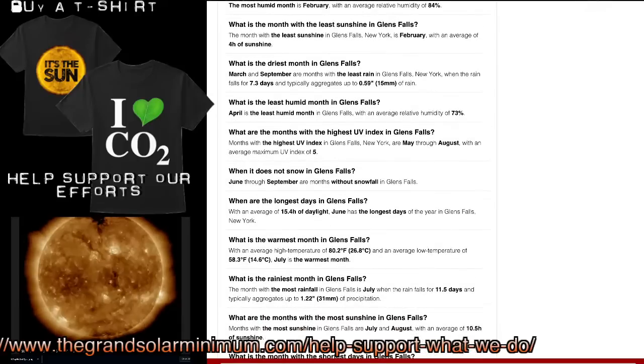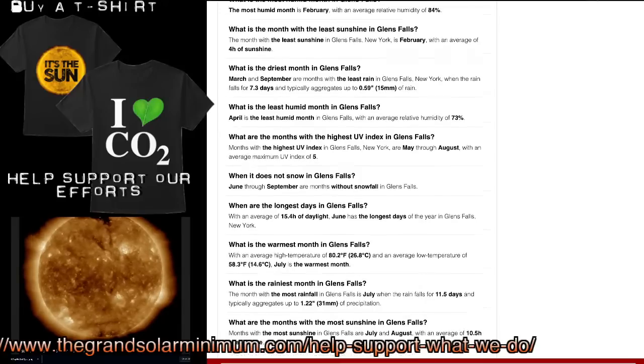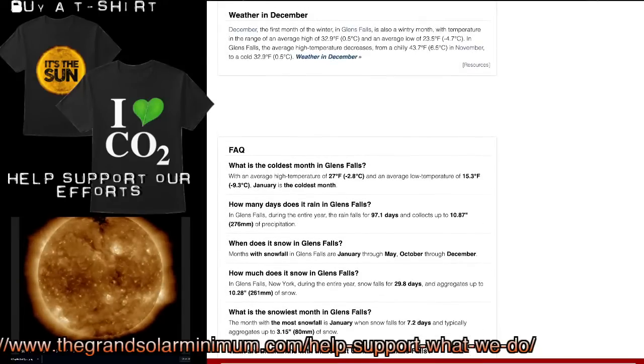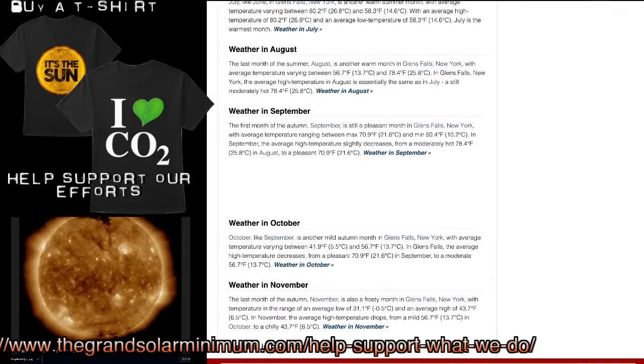The last 11 days of this month typically aggregates around 1.22 inches. Add that to the 7.5 inches we already have for the month of July, and we're well above our monthly average. I think that's 3 times as high as well.